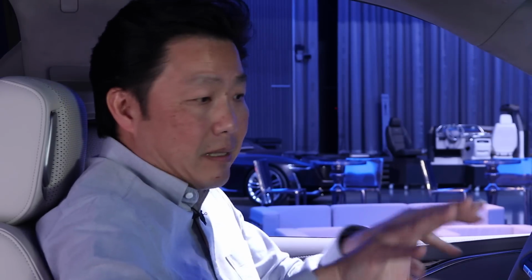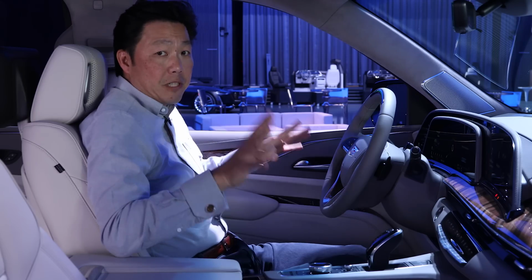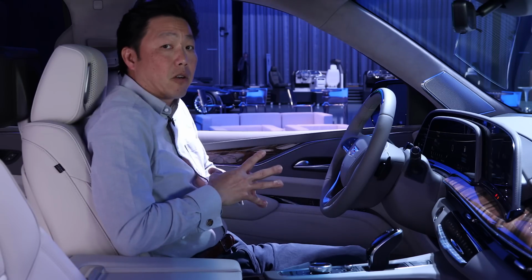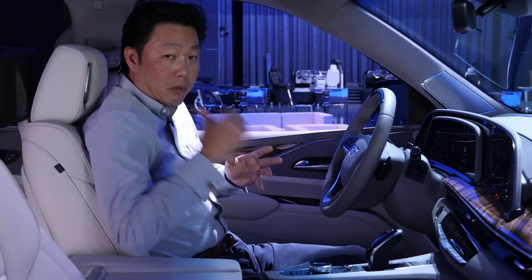There are microphones strategically placed throughout the cabin. So as the front passenger or driver, you can have a conversation with someone in the back row and hear them just fine without having to shout. Another cool feature is a fridge and freezer that will go right here in the center console. It means everybody here can enjoy a nice cold beverage, including the second row, where we're headed next.